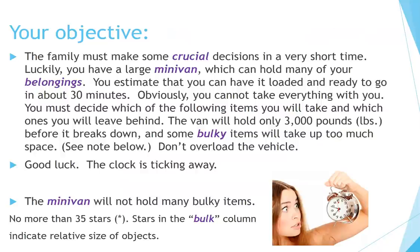Your objective. The family must make some crucial decisions in a very short time. Luckily, you have a large minivan, which can hold many of your belongings. You estimate that you can have it loaded and ready to go in about 30 minutes. Obviously, you can't take everything with you. You must decide which of the following items you will take and which ones you will leave behind.